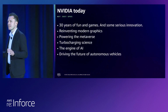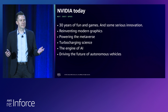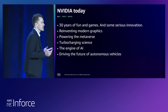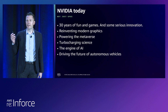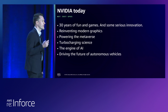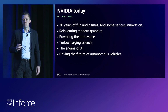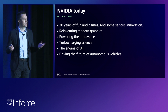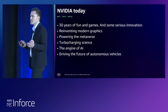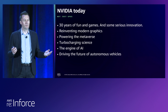Because for the past 30 years, NVIDIA has been heavily investing into some serious innovations revolving around artificial intelligence and machine learning. They reinvented the modern graphics with technologies such as path tracing and deep learning supersampling. They created their own version of industrial metaverse called Omniverse. They turbocharged the science by creating the whole suite of GPU-accelerated applications and libraries for genomics research. They pretty much became the modern engine of artificial intelligence with technologies such as CUDA and the advance of foundational large language models. The last but not the least to mention here, NVIDIA has been reshaping the future of the autonomous vehicles with their Drive platform.